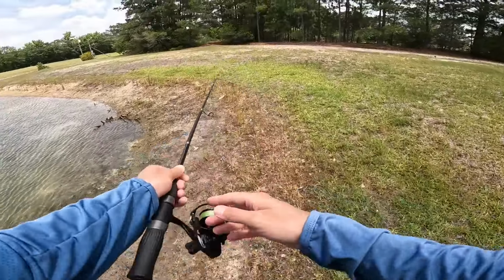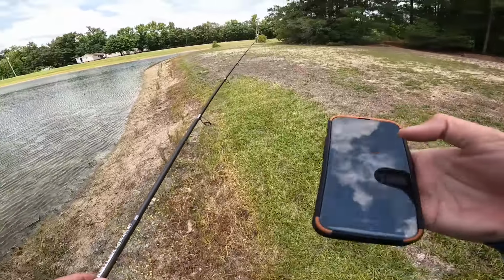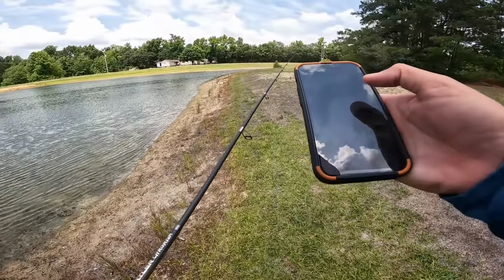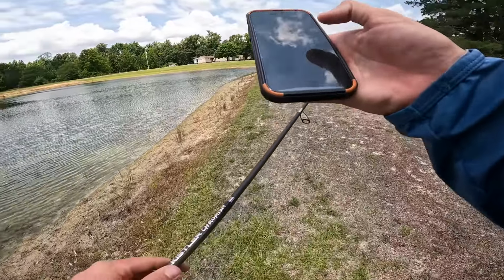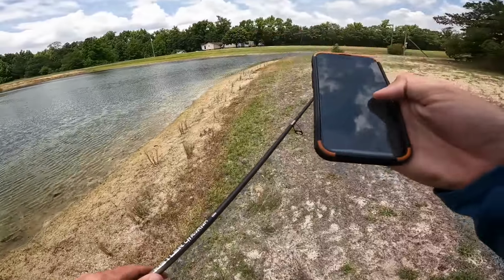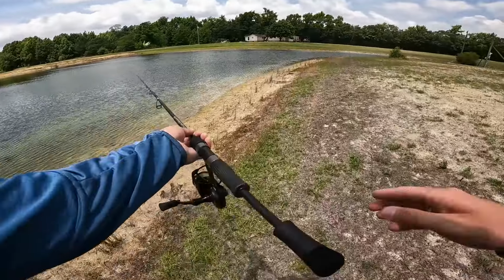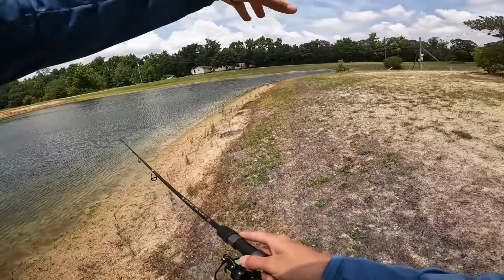So we've run out of the deep section right here. I'm going to pull up my drone shot and see where the next deep section is. Looks like this whole stretch stays a little deeper, but it doesn't get deep until, I think, the fountain over there. So I'm going to work this relatively quick, short casts just to the deep sections as I go around this point.